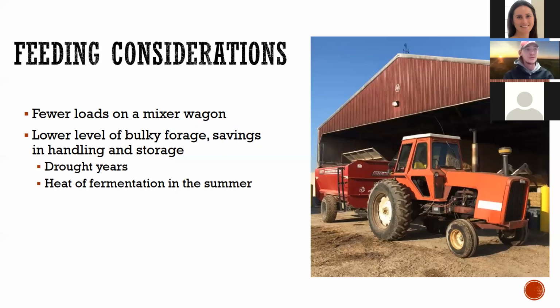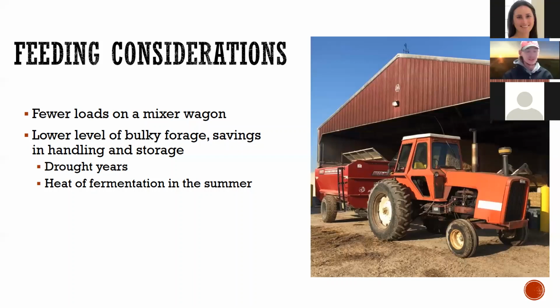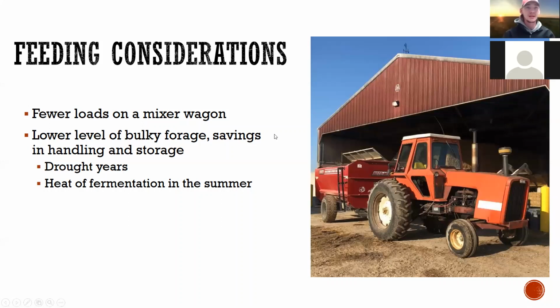And then a final comment on the roughage. The greater amount of roughage that you have in your diet, the more heat of fermentation you're going to get. So in the summer, you can have a slight advantage, maybe not anything measurable, but it is a little bit less heat stress, a little bit less that they're generating, a little bit less that they have to dissipate from feeding a diet that has less roughage in it.